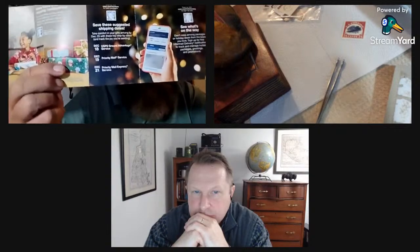All right. So I got this in the mail today. It's talking about when to ship your packages off and everything. And they're advertising their new Christmas stamps. Well, I flipped this thing over. This is not a real stamp, but I wished it was. That would be a cool little stamp. It would be a nice little one.